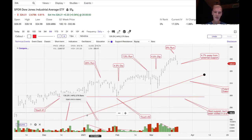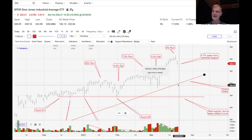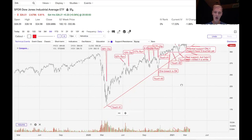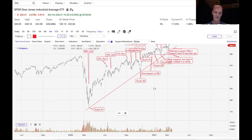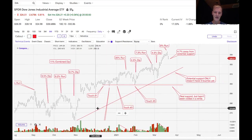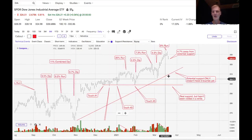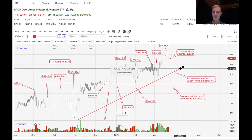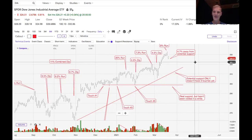Now this big long uptrending support isn't really a support because it's only got 2 touches, and they're a long time ago. One was just the very bottom, and then somewhere in the middle here we had a touch, and then nothing for all of this time. So the only thing that would make me think it could be a support is the trajectory. It's pretty accurate in terms of the direction.